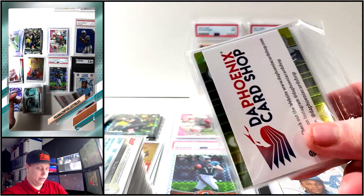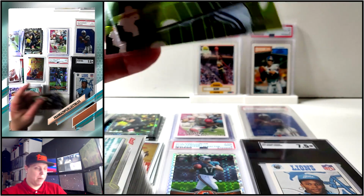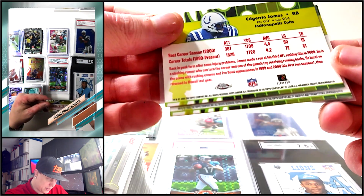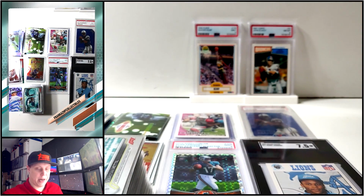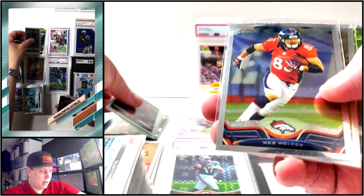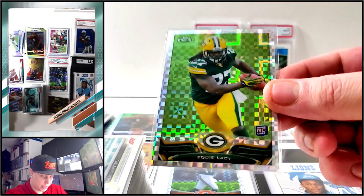And then I got a little stack of other stuff that's not F1. And that is 2 Topps Chrome inserts of Edgerrin James, the glistening gold insert from what, 2005, 2006? 2005. I was right the first time. So very cool. And then a couple random refractors that'll just go in my refractor box. So nothing special there. Wes Welker base, Andre Johnson base, and an Eddie Lacy rookie X-Fractor.